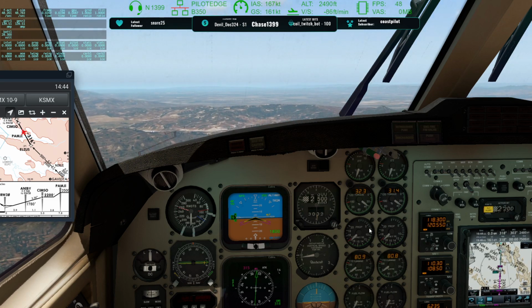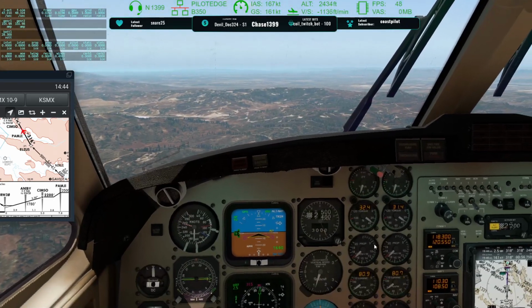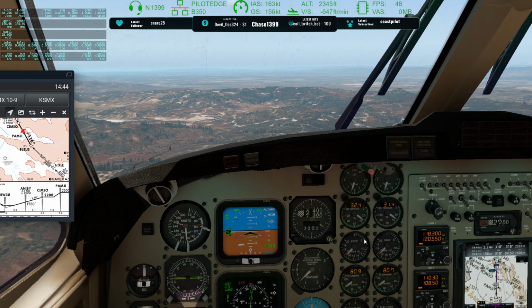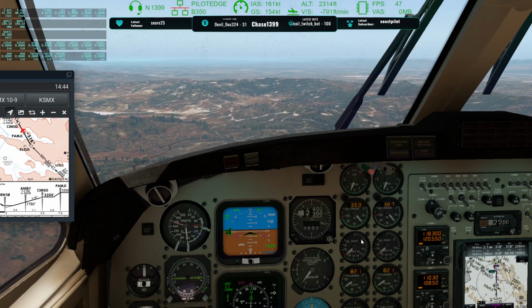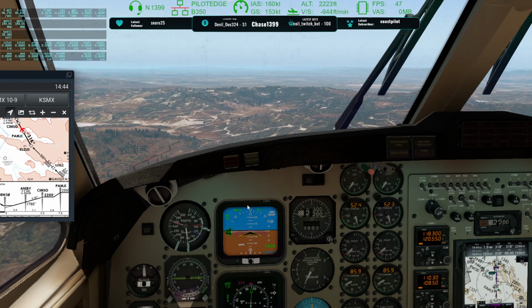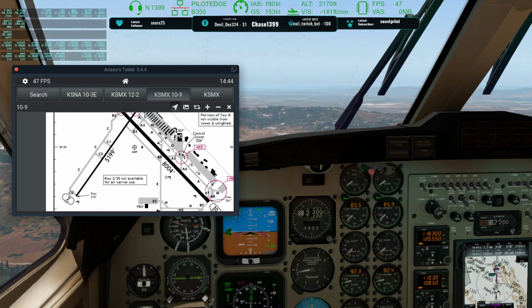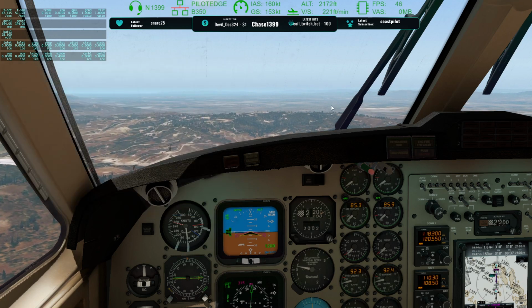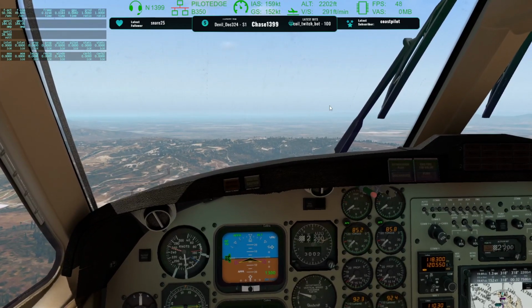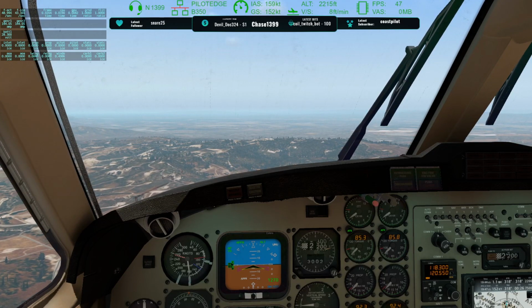Alright. Lower the gear, do 1 notch of flaps. Glide path is alive. Go ahead and arm approach, so that will capture VNAV path. We're going to exit left. And ground is 0.9 at this airport.